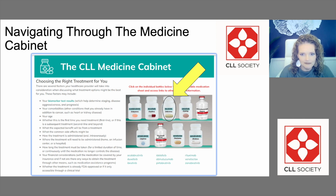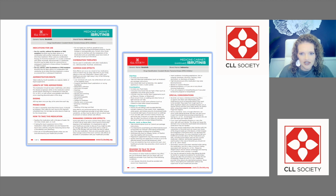After you click on the name of the medication that you would like to view, and in this case, I'm just using ibrutinib as an example, it will take you to a page that allows you to have a quick glance to read through a 2-page medication information sheet. Then you will see 4 blue navigation buttons off to the right side of the medication sheet. The medication sheets were designed to include information about dosing, how to take the medication. They discuss some common side effects, provide some tips on how to work through some of those most common side effects, discuss reasons to talk to your healthcare provider, and they review some special considerations about the drug.